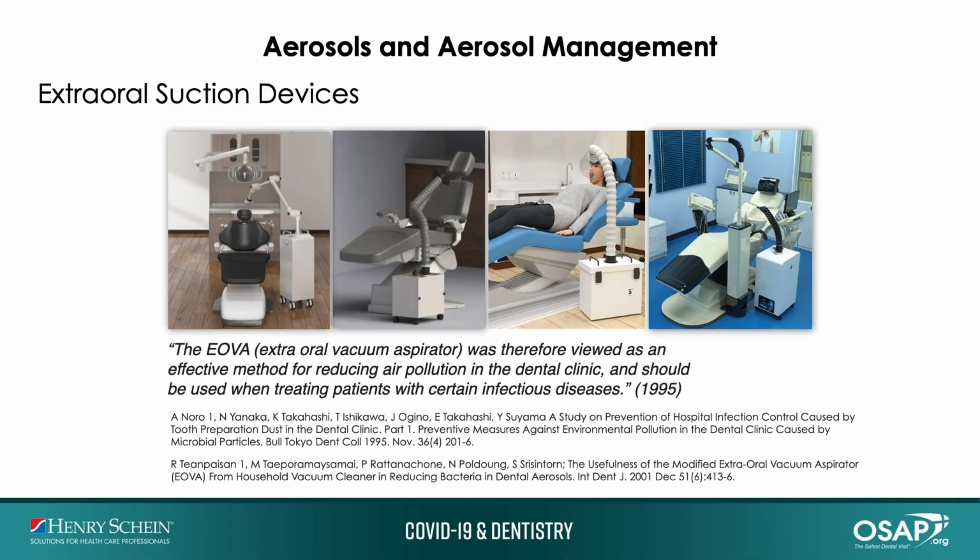But what we want to review now is to share with you some of the extraoral suction devices that Henry Schein has vetted and is now offering. In general, there are different categories of equipment, but they generally do the same thing, either combining filters with UV light or photocatalytic oxidation, or just filters themselves.